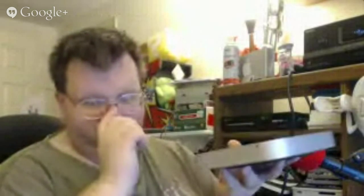I upgraded my original one. I had to use a paint scraper to open it because technically they didn't want you to get into the Mac Mini, but then they changed their minds and came out with this model. I believe in 2010 they upgraded it to be without the CD drive, and I don't know what else I can say about it.